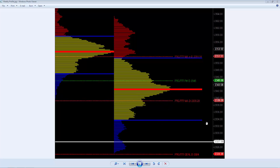First thing I'd want to note is to see how the market reacts around the 2334s and then back around the 43s in that area, the high volume node. Okay, so that'll be the first test to see what happens there.